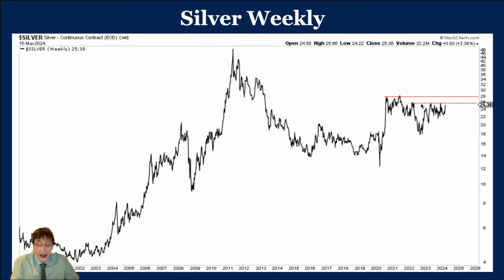26 and 28, they both are the resistance. 26.00 basically. You're looking at this weekly chart. I think this is like 28.13 or something like that. So it's close enough. You get a convincing weekly close above 26, that's a breakout. Convincing weekly or monthly close above 28, that's a breakout. So there's two levels. You'll call it 26 to 28.